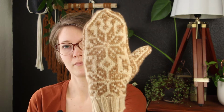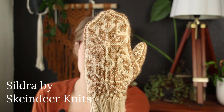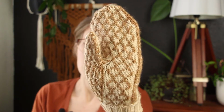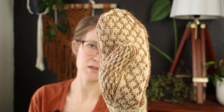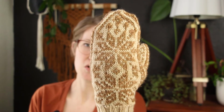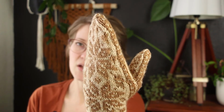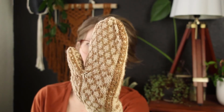My next half-finished object is a mitten. This is the Sildra Mittens from Skein Deer Knits. It is a fabulous Norwegian mitten pattern. I am making these for my mother. I did not get them done in time for Christmas, but I did show her. I did have this one finished, so she was able to try it on, and then I will finish knitting her the second one.